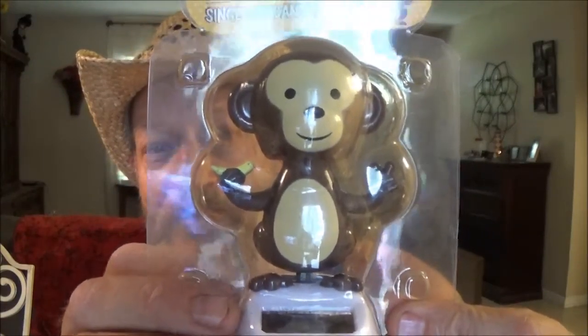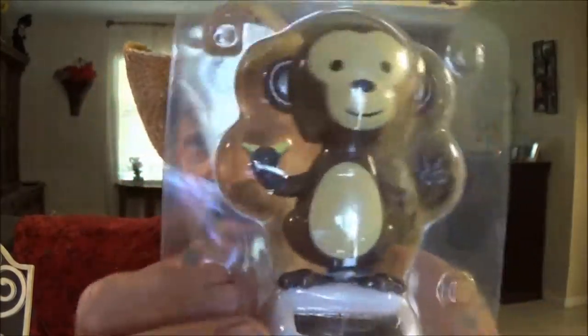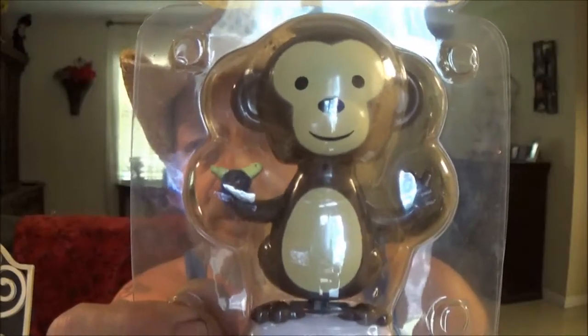I had to get this monkey she wants to put in her truck. It's one of them solar things that dances or whatever. So I had to get that for her. It's just too cute because it's a monkey, you know. There's a joke in there.